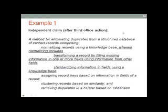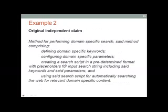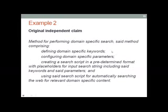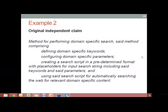Now, at the end, if you do this, yes, you get a patent. But the question is, will that work every single time? The answer is no. You don't necessarily follow that strategy and end up with what you want all the time.